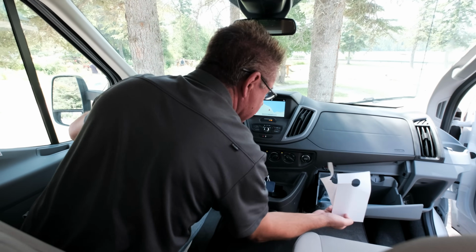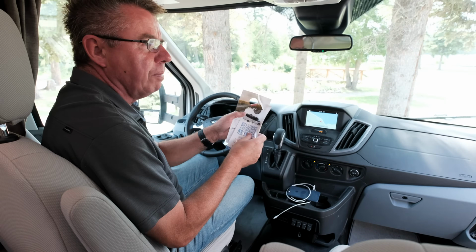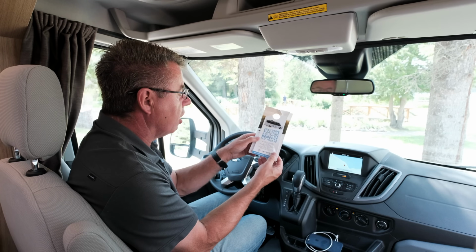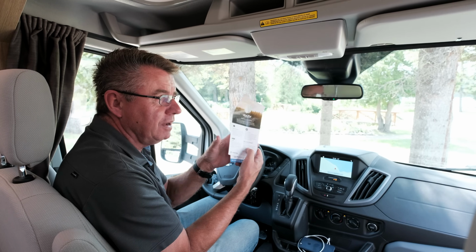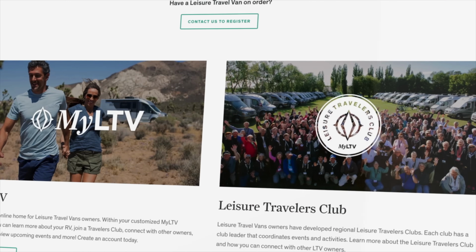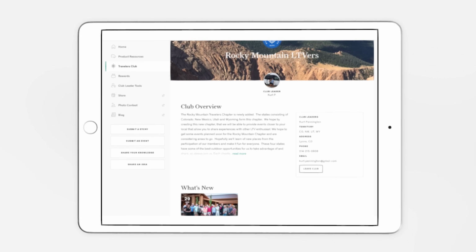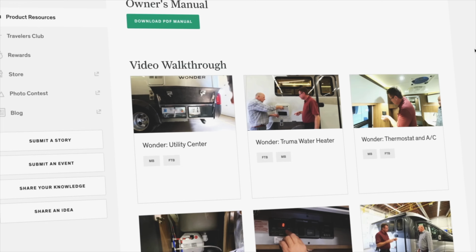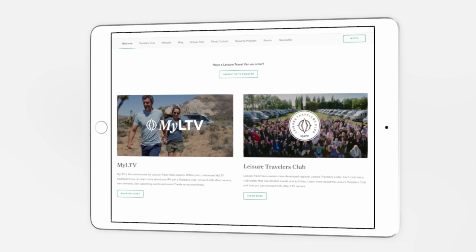And speaking of this, this is really cool. So standard when you buy a Leisure Travel Van, we give you 2 years of exclusive roadside assistance for technical support, flat tires, if you run out of fuel, locksmith, RV tech, concierge service, that's all free of charge. 1-800 number. My LTV, this is great. When you buy your LTV, join My LTV on our website. They have some great things. They have travelers clubs that you can join. We have rewards programs for our customers. We also have photo contests, walkthrough videos. Everything is on My LTV.